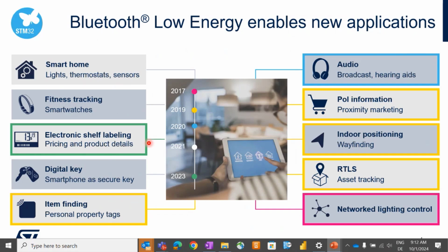So ST is also preparing a complete ecosystem to address this ESL market. We have some demos and we are preparing a complete ecosystem. So this is coming, stay tuned.